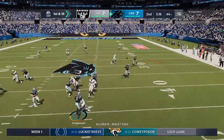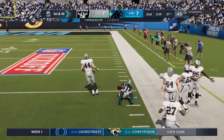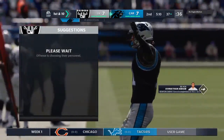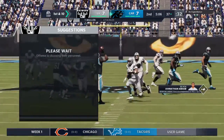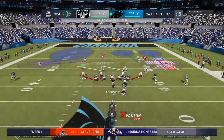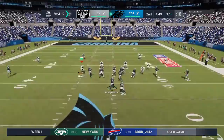Drive keeps moving. And Bridgewater able to get this complete to Anderson. And he is tackled inside the 40, not quite to the 35. Another big gainer that time. This one goes for 19 yards. So here's a 1st and 10 now in Raider territory at the 37-yard line.